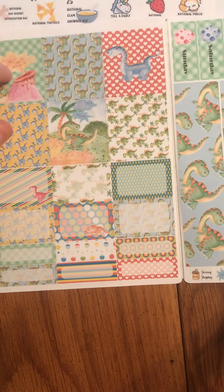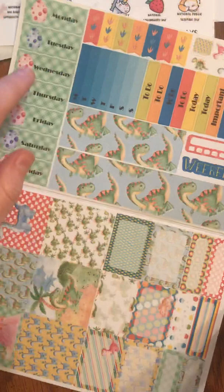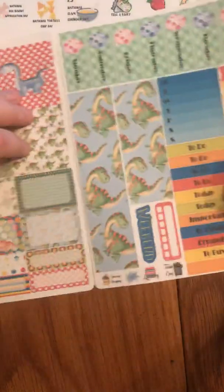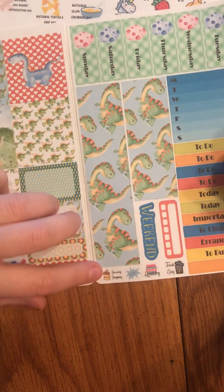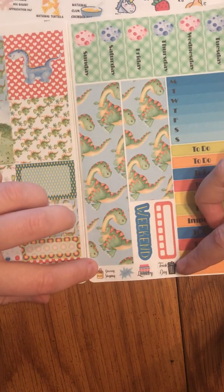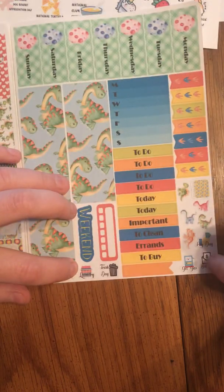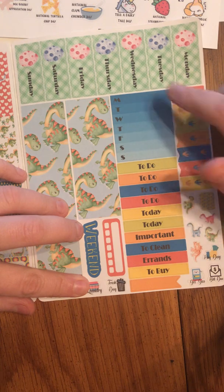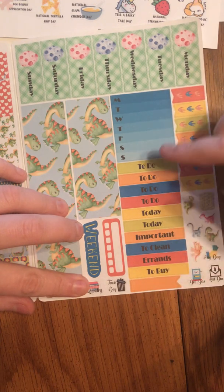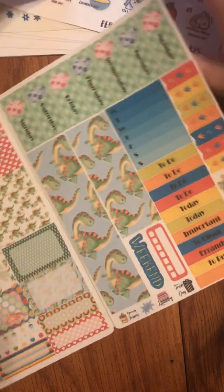So we've got the 6 full boxes, 6 half boxes, and 6 quarter boxes. We have the date covers, the half check strips, the bottom washi, small weekend banner, habit tracker, scripts and functional icons, deco, a couple more icons, week check strip or checklist weekly, a flag on the bottom, and then some headers. So those were what I got in my order.